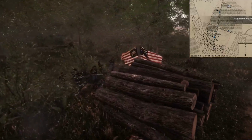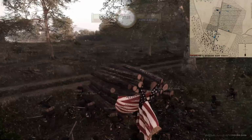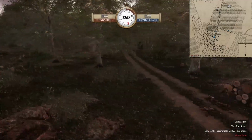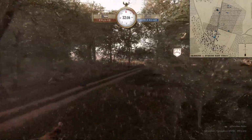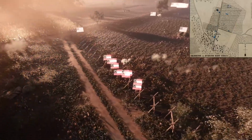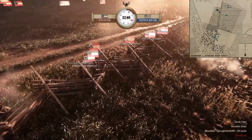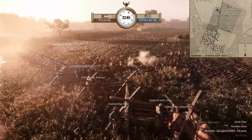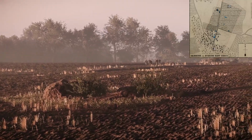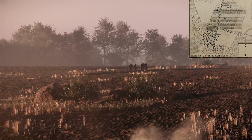So the Union, again, attackers have more tickets. They should be in the lead at this point of the battle. But that means that they are fighting the battle, and it is in their favor at this moment. 32 minutes left in the match. So what are the Confederates going to do? 15th Georgia on the fence, covering the field. Trying to keep it clear of Union reinforcements. You can see them coming. Oh, yeah. They see him too.